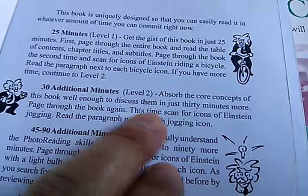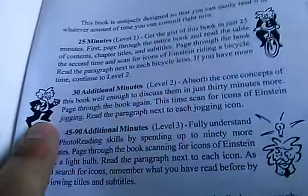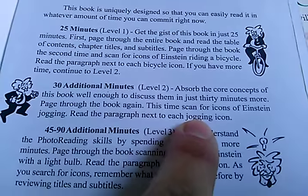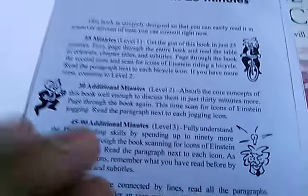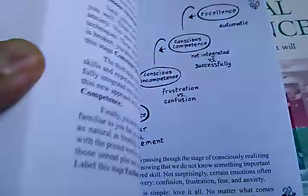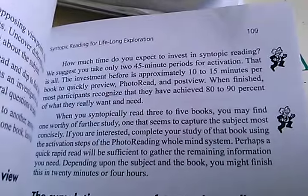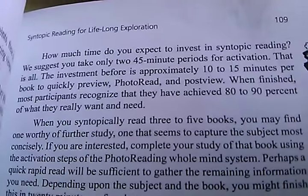Page through the book again, this time scan for icons of Einstein jogging. That's him right here. Read the paragraph next to each jogging icon. So right away, you can tell that he set this book up in such a way to make it easy for you to grab. You see the jogging Einstein right there? You can grab this info. What's this about? Post view.